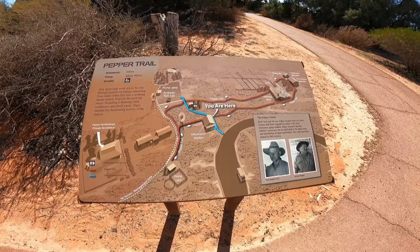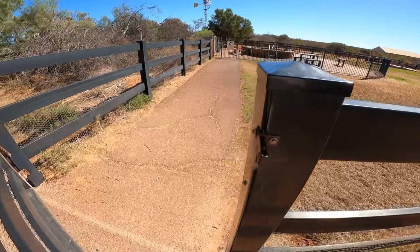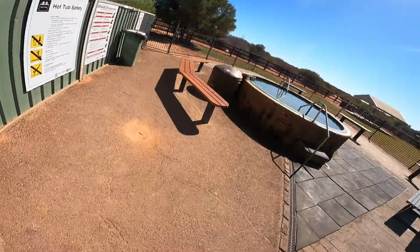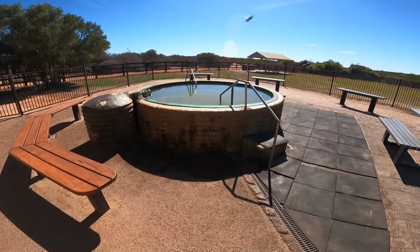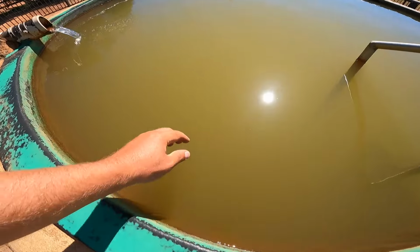The original Peron homestead bore was sunk in 1922 to a depth of 540 metres. It was used for watering stock and other domestic purposes, except for drinking as it was too salty. The old bore has been replaced with a new one, which now free-flows and produces 170,000 litres a day at a constant 40 degrees Celsius.